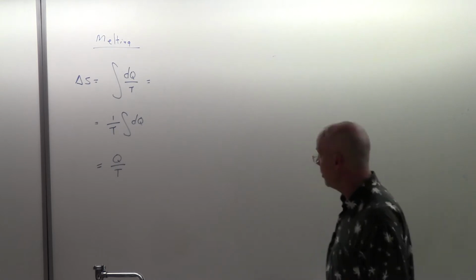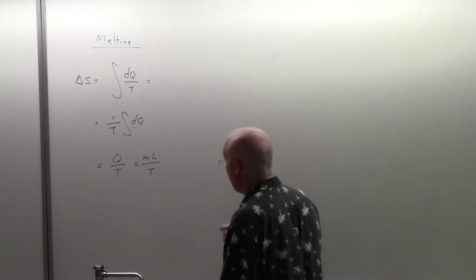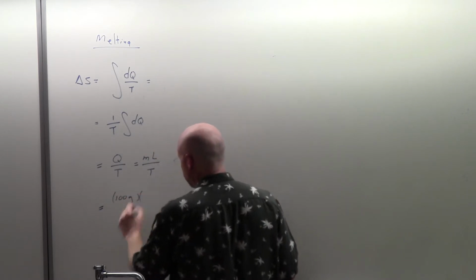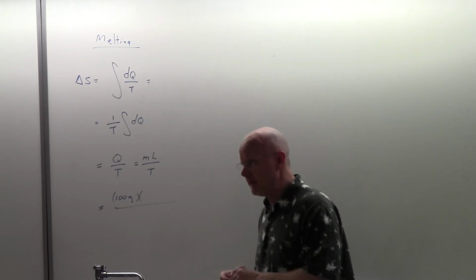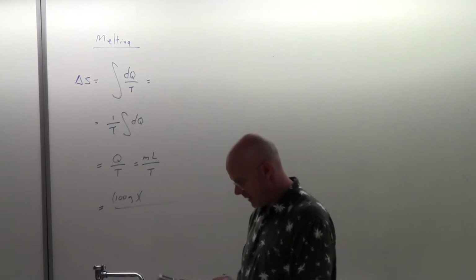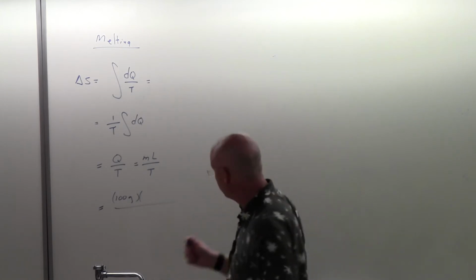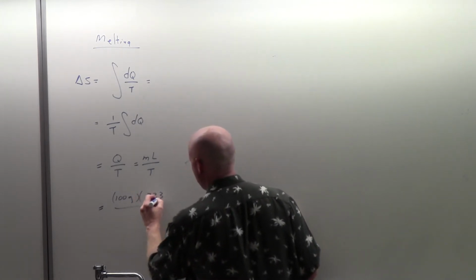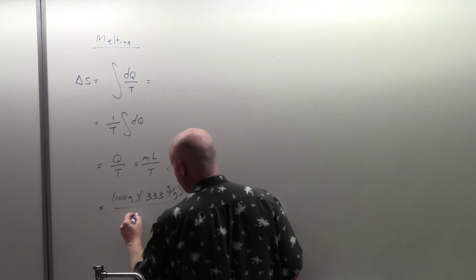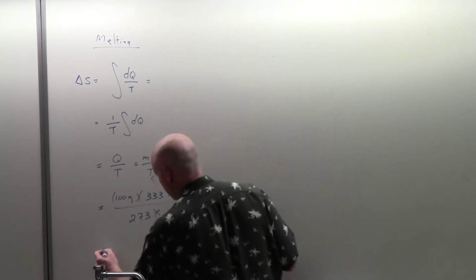So that's the easiest one you can do. And in this case, it would be mL over T. And if we put that number in here, the m is 100 grams. The latent heat of fusion is 80 calories, but how many joules? Is that 335? 333 joules per gram. And our temperature is 273 Kelvin.